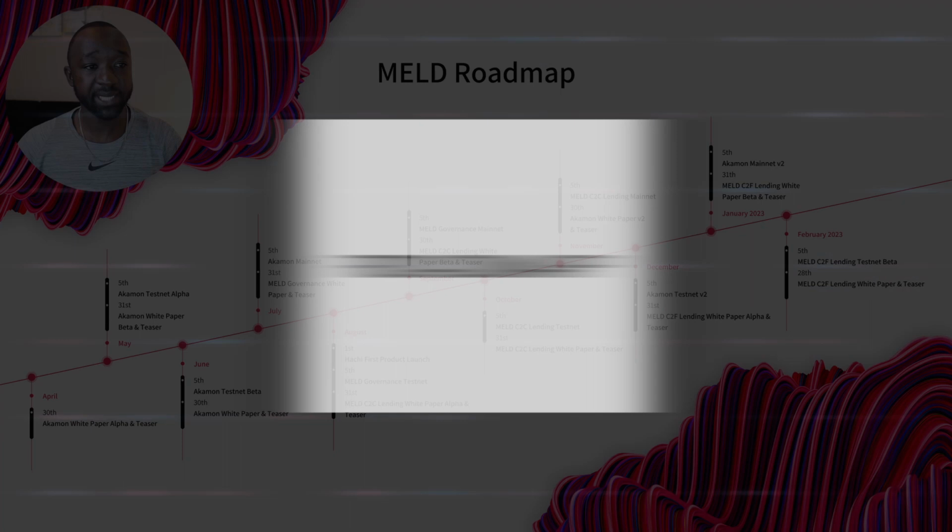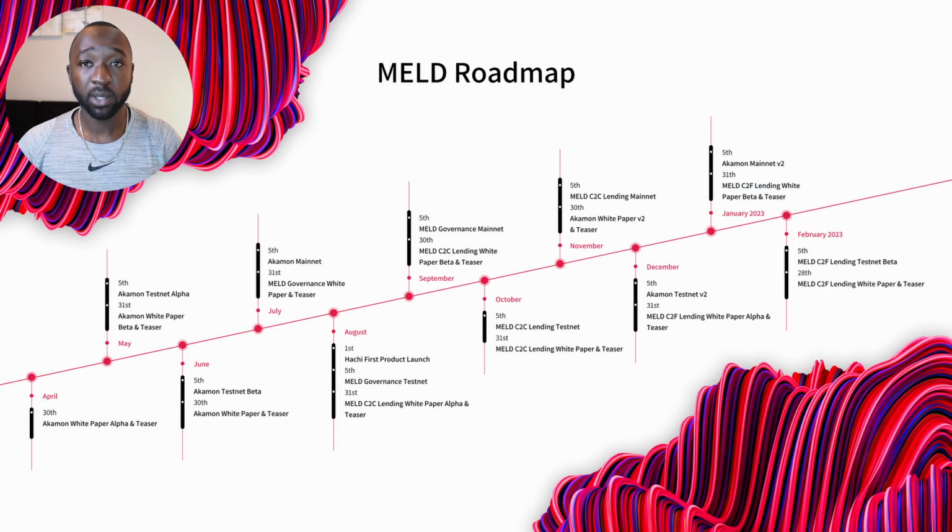So as a part of the technical report that was released on April 15th, which is actually today, the MELD team gave us an updated version of their roadmap. Taking a look at the updated roadmap, it looks like the MELD team has been quite busy. It looks like right now they're focusing on the Akamon bridge, which actually used to be called the Automatic Bridge.